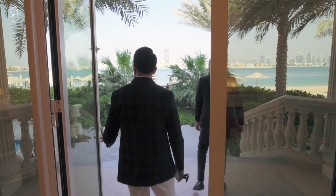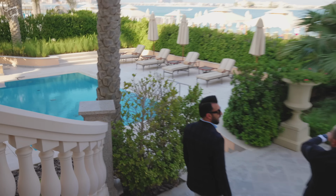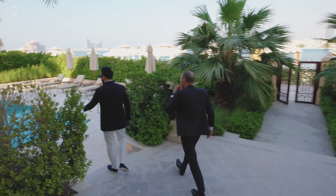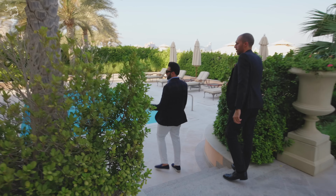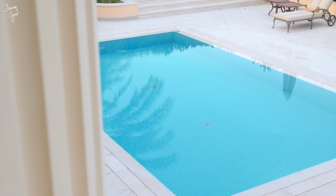Wow, this is a view. Beautiful. This is a private pool. Wherever you see the bushes, that's the private border of the plot. Wow. So this is all private. Wow, so this is your private pool. This is kind of cool. I think this is the speciality about the Bear Villa, that it comes with its own garden. You have a proper entrance.